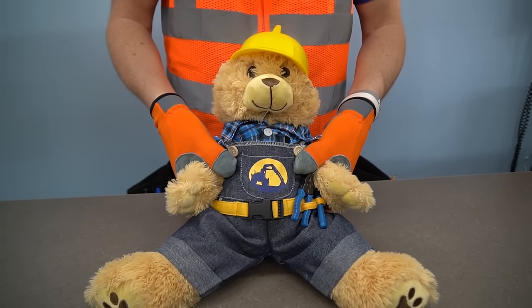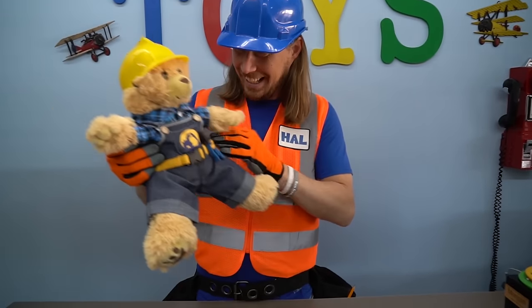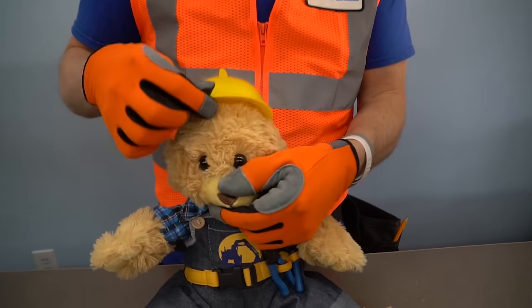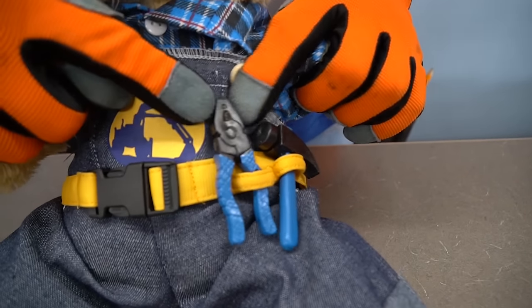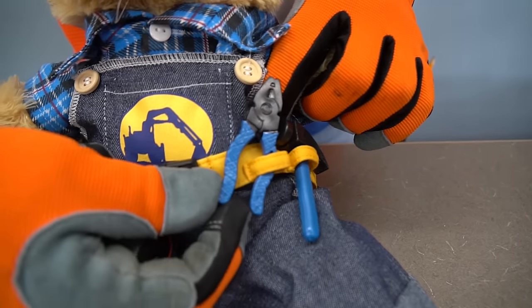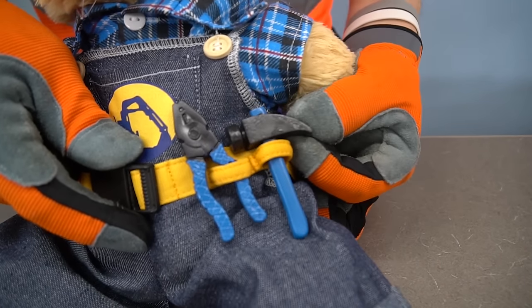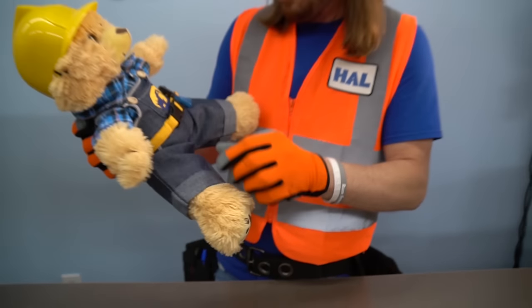Oh, look. I think he's all done. He looks really good, doesn't he? Oh, look, he's even got his hard hat on. There we go. Oh, and look, he's even got his tool belt. He's got his tools. Oh, do you know what that is? Oh, that's right. It's his pliers. Oh, and my favorite, it's his hammer. Oh, it's great. He looks amazing.